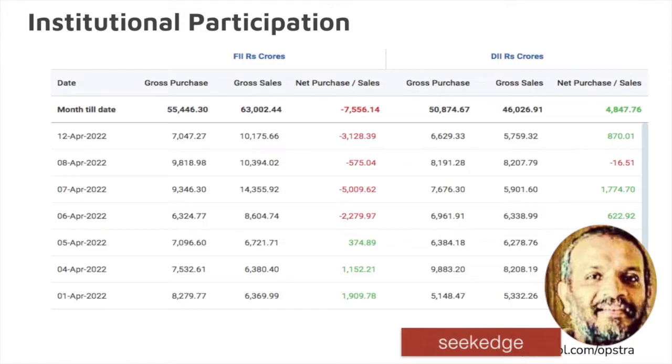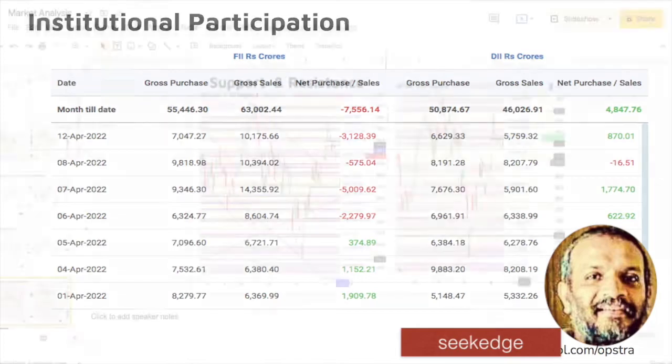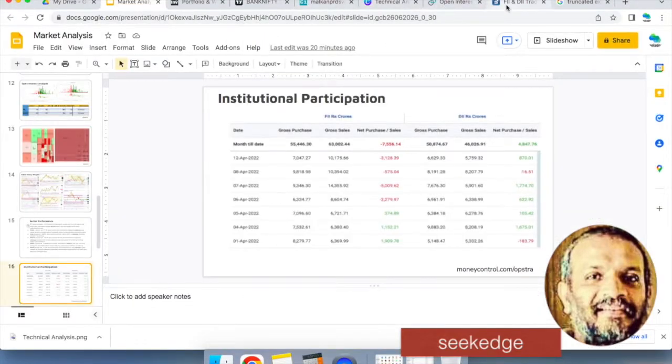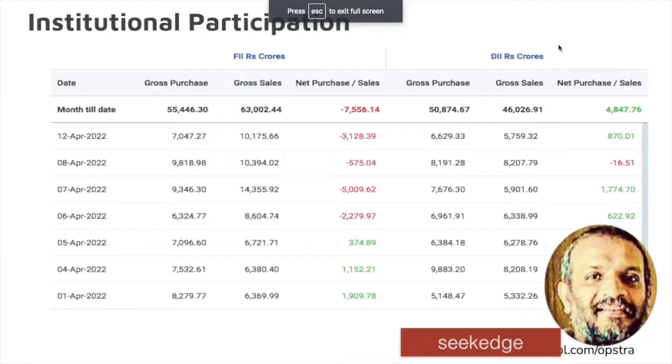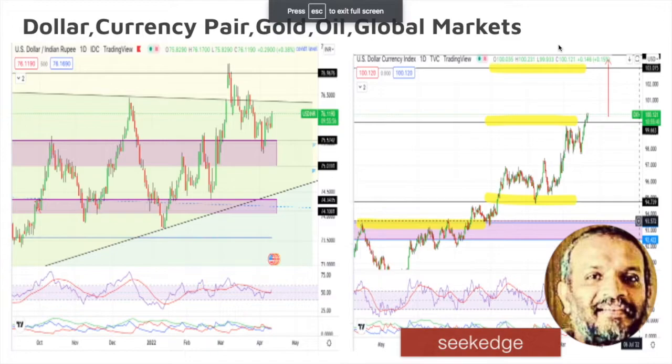Institutional selling happened yesterday also. 3,000 crores of selling happened yesterday. Today also similar kind of selling might have happened. But FIIs also did not support too much. Only 870 crores of buying happened yesterday. Today's data is not coming. We'll just quickly check whether it is coming or not. No, not yet. So most likely the institutional selling continues.